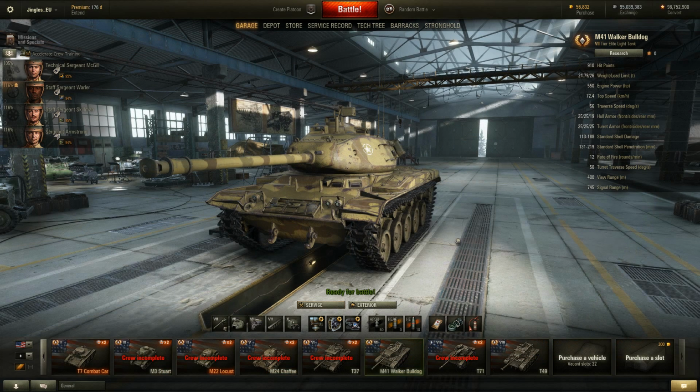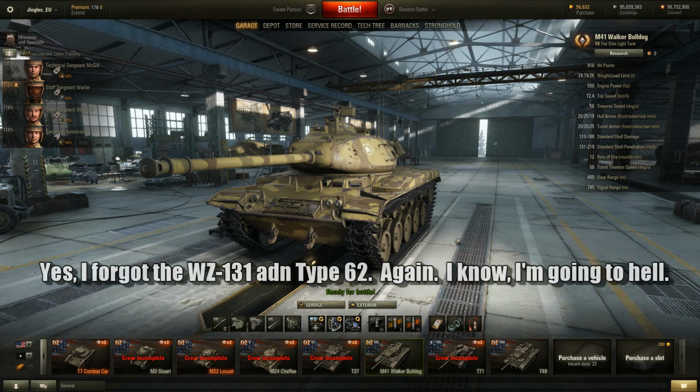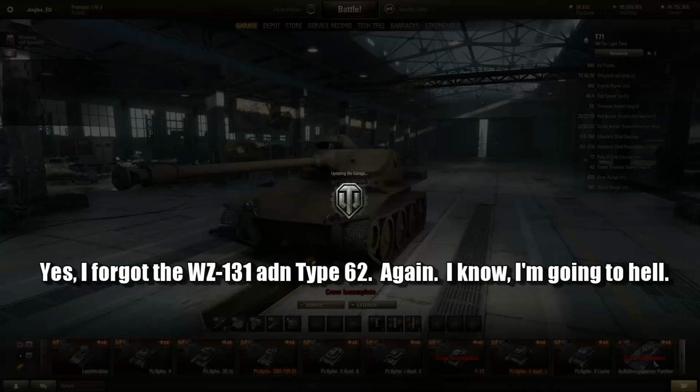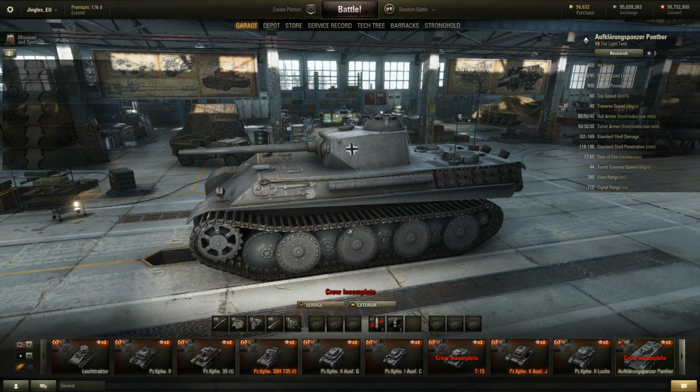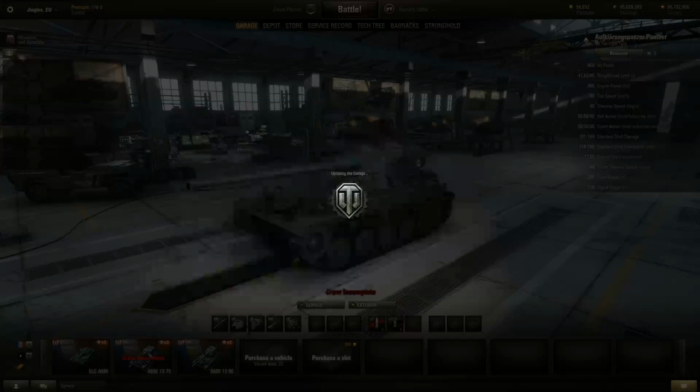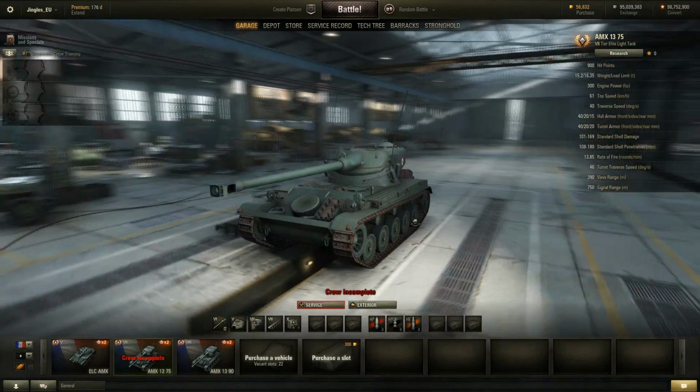What's so good about it, Jingles? Why do you like it so much? Well, aside from the fact that it compares very, very favourably against the other Tier 7 light tanks, of which there are only 3 others in the game, the T71, also in the American tree, the Aufklärungspanzer Panther in the German tech tree, and of course the AMX 1375 in the French tech tree.